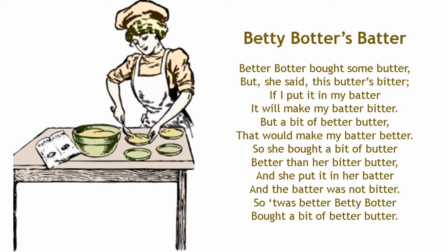So here's the rhyme. Betty Botter bought some butter. But, she said, "This butter's bitter. If I put it in my batter, it will make my batter bitter. But a bit of better butter, that would make my batter better." So she bought a bit of butter, better than her bitter butter, and she put it in her batter. And the batter was not bitter. So 'twas better Betty Botter bought a bit of better butter. So she made the right choice, didn't she?